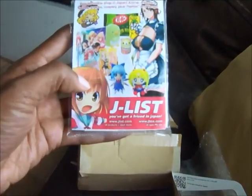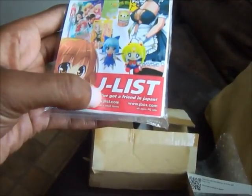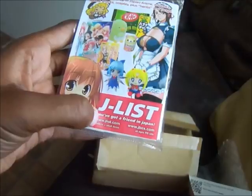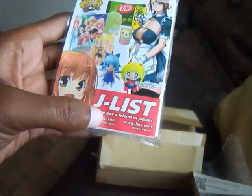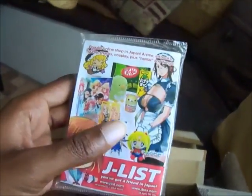Look, J-List. www.jlist.com or www.jbox.com. So the J-List, it says J-List all products plus adult items. J-Box is a PG site.